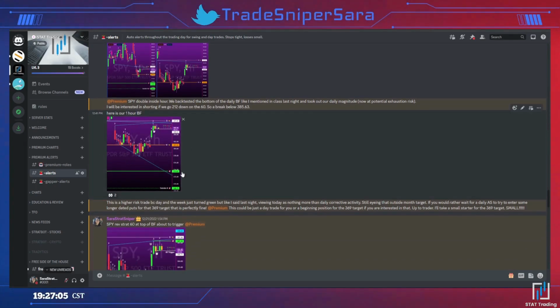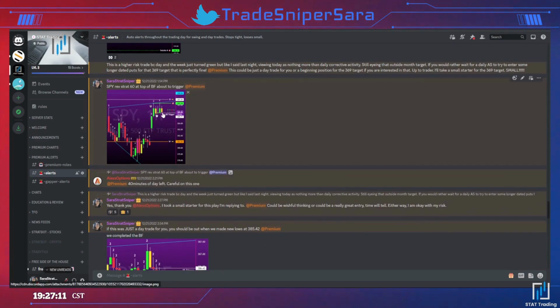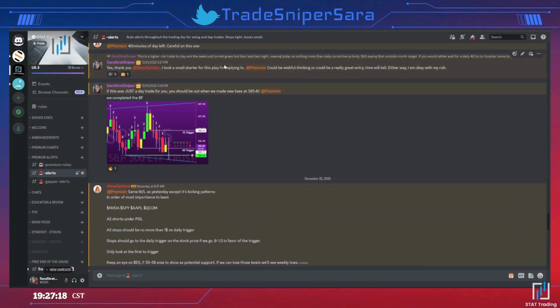You can see here's the setup. We didn't get it this hour, so we had to wait. And then we got it here. So then I alerted the room that I was going short. Our targets would be our first daily local lows.